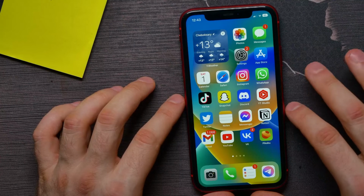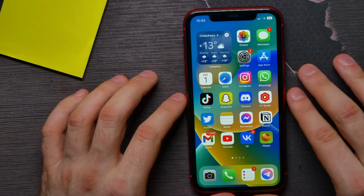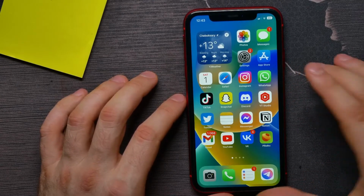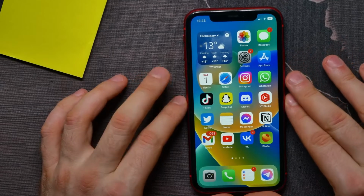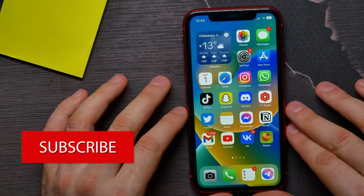In this video, I'm going to show you how you can easily find the best working Tinder promo codes or discount codes or coupon codes in October 2022. That is quite simple and easy to do, so let's begin.